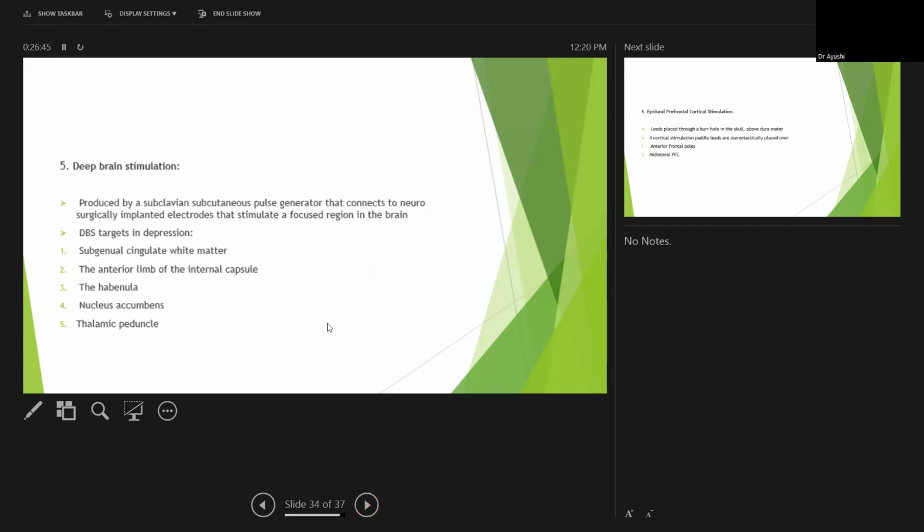Deep brain stimulation is produced by a subclavian subcutaneous pulse generator that connects to neurosurgically implanted electrodes that stimulate a focused region of the brain. The deep brain stimulation targets in depression are subgenual cingulate white matter, the anterior limb of the internal capsule, the habenula, nucleus accumbens, and inferior thalamic peduncle.